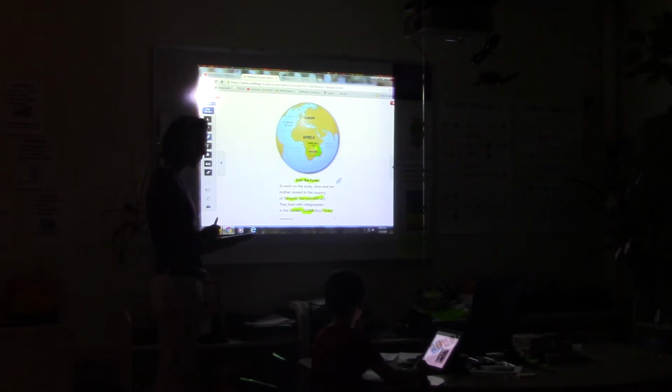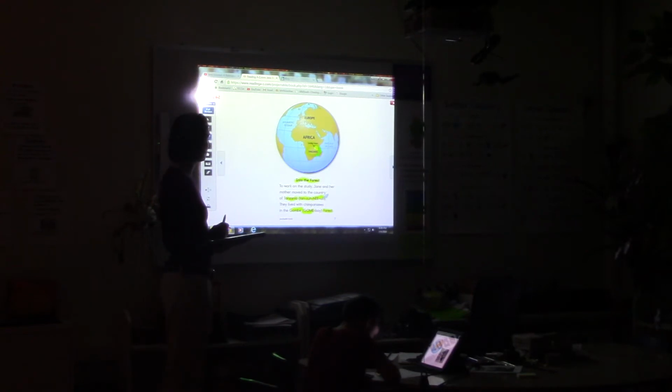Okay, so what could you draw from into the forest as you're visualizing? What did Jane do? She and her mother, they lived with the chimpanzees. Oh my gosh, she's living with the chimpanzees. You could have her what? Draw a picture of. Yes, she and her mother.